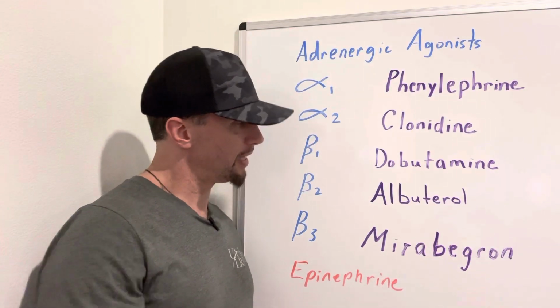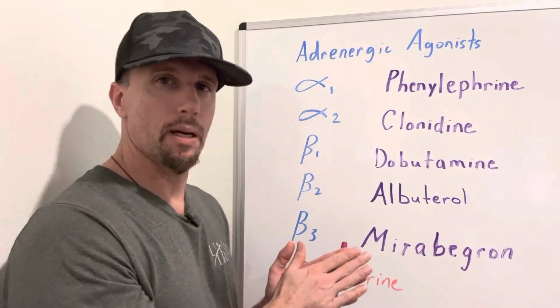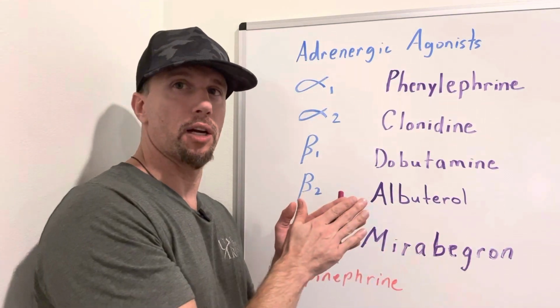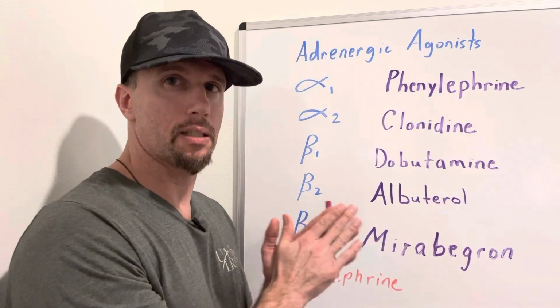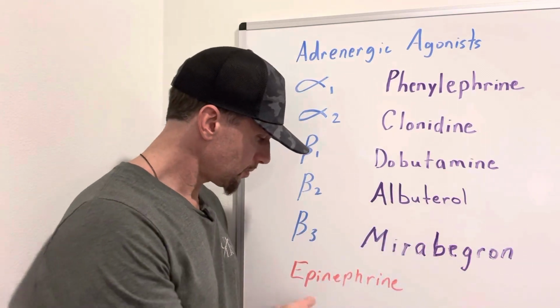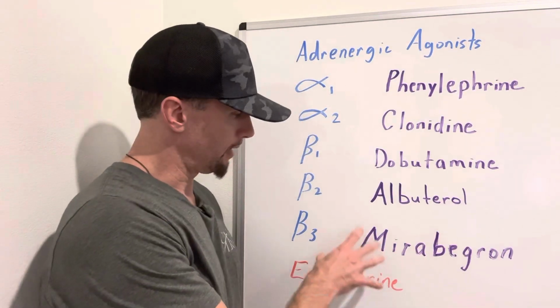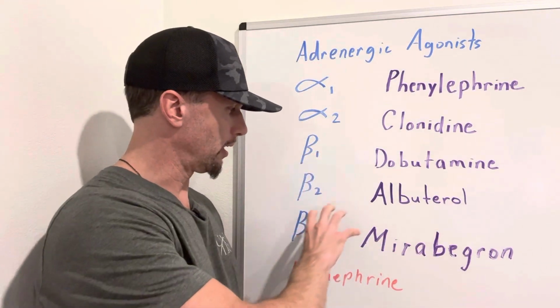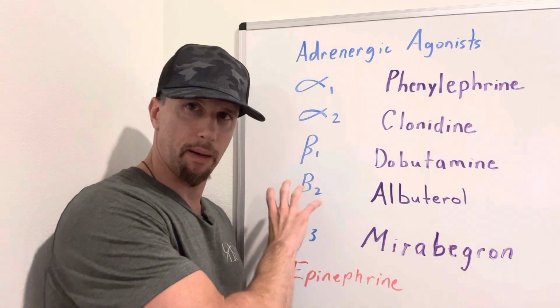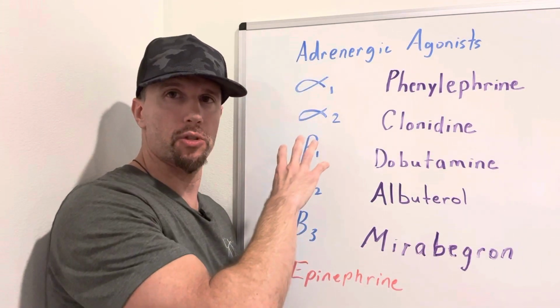And these are all selective, so they all target one specific subtype. They may have a little carryover to other ones, but they're really good at selecting specific subtypes for specific symptoms. But then if you take something general like epinephrine or dopamine, they will stimulate the beta receptors at low dosages, but at higher dosages they'll get into the alpha receptors too.